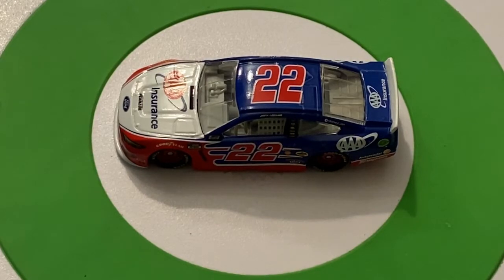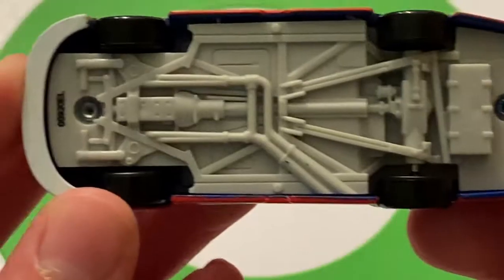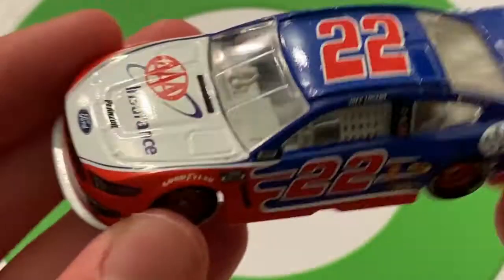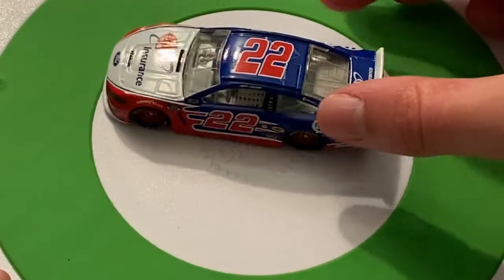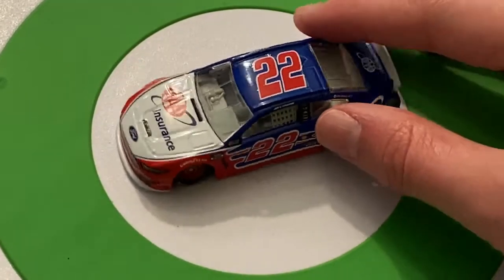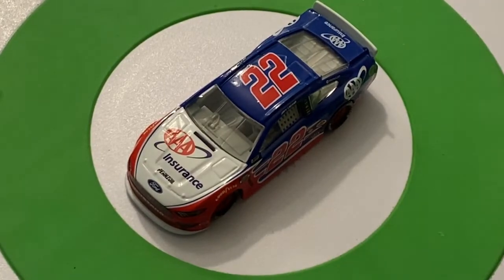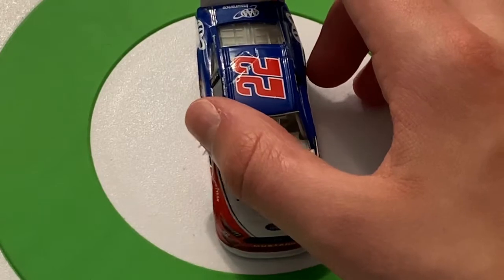Also, let's check something here that I haven't done in my reviews yet. What mold do they use? They used an EL mold for this one, because I know they use a PTC mold sometimes. And those are pretty bad, but looks like they've used an EL mold here for the Joey Logano. Let's get the Tyler Reddick. Yeah, looks like they used an EL mold. So I'll start checking what mold they use for each car, because I think that's something to look at.